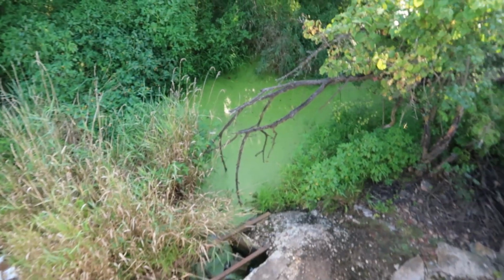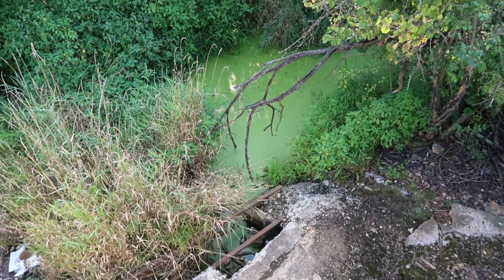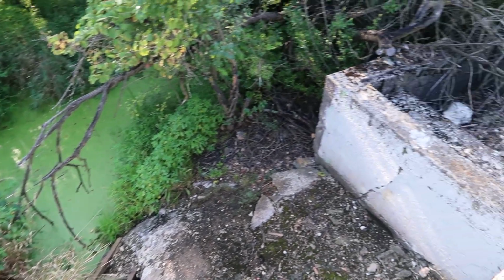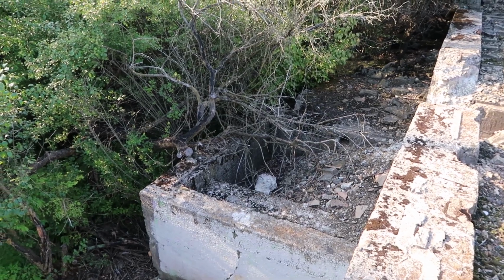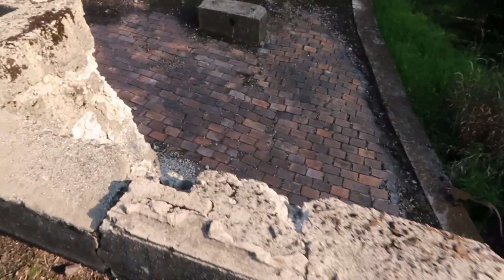I can't help but to wonder what some future civilization might wonder when they come across all this. As the years go by, it gets covered up, overgrown. Someone might one day again find them. Well, I hope you're not thirsty. You're not drinking that water. And nature is taking over, isn't it? Let's go down on that path.